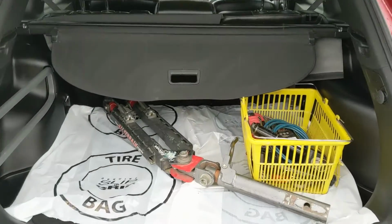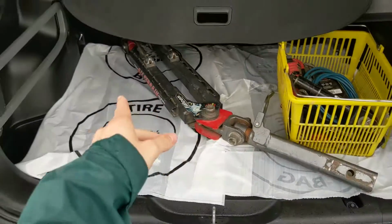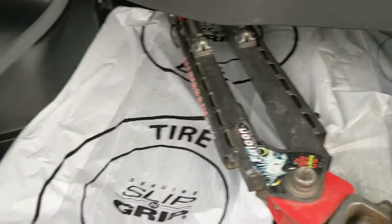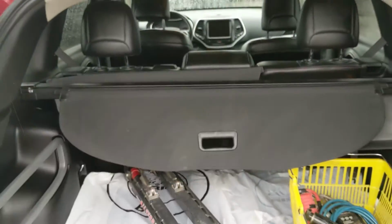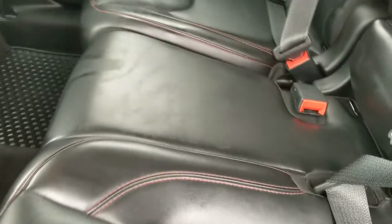RV or otherwise, do have a 12-volt power outlet right there. You've got a cargo privacy cover, and this can of course be expanded by folding down the rear seats. Looking into the back seat, we have comfortable seating for three with a full leather interior, fold-out armrests with two cup holders, as well as having a 115-volt power outlet down there.